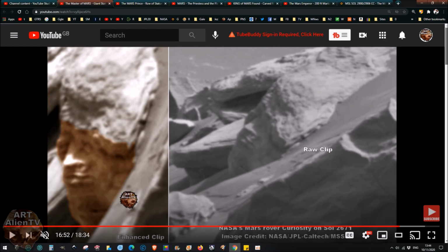If you have a giant statue carved of you, the chances are you're going to be a pretty important person, either a great warrior or king or queen. Okay, but this one looks a bit different. Dare I say it looks rather like a world leader, like a politician. Okay, so there we are. I'll put some clips of these and a bunch of others in a minute, and you can compare them back to back.